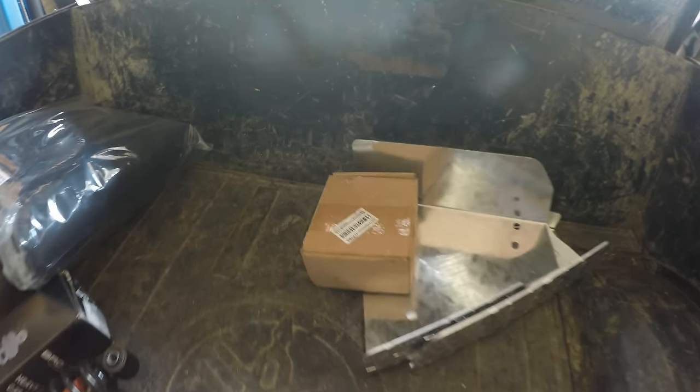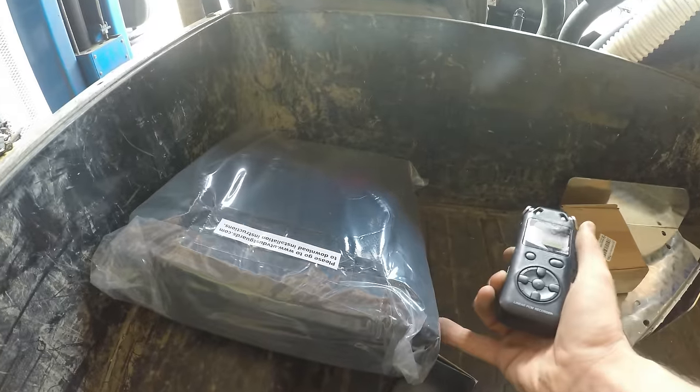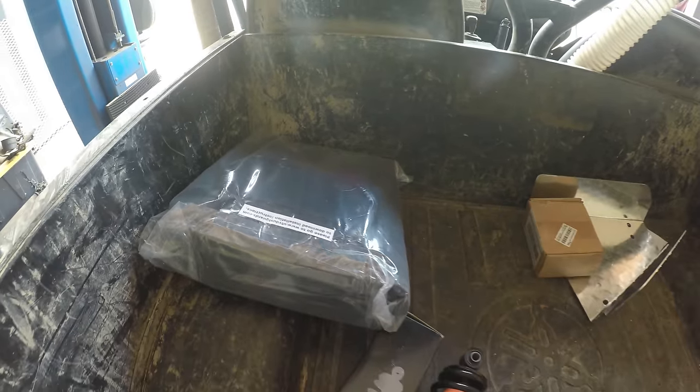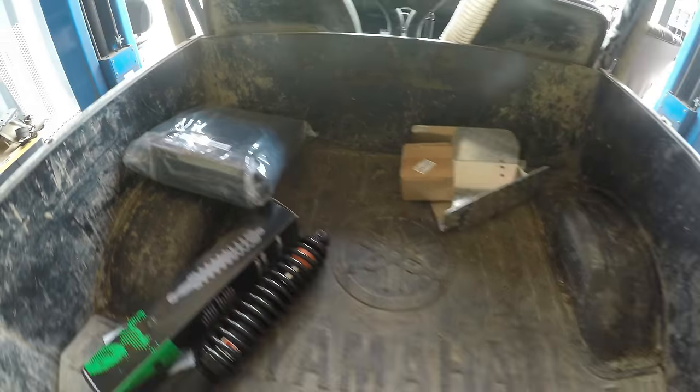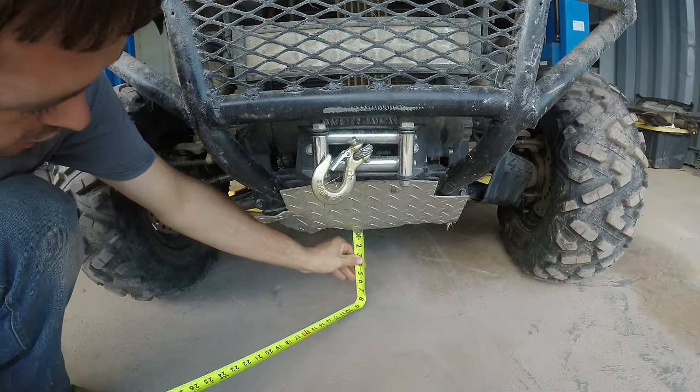And I got a lift kit in this box here, and I got some new control arm guards. And I got this, a dust cover, they called it, and that should help make it quieter. All right, so let's get all this stuff installed. So the goal is to get this thing higher up off the ground. So let's see how high it is right now.